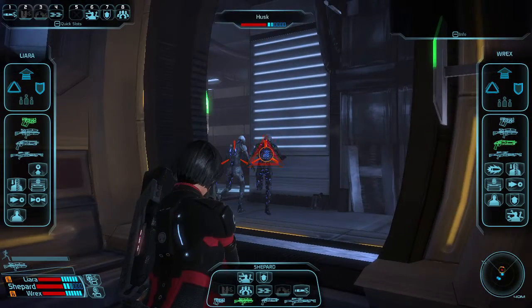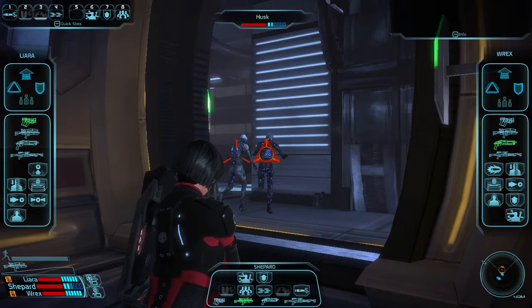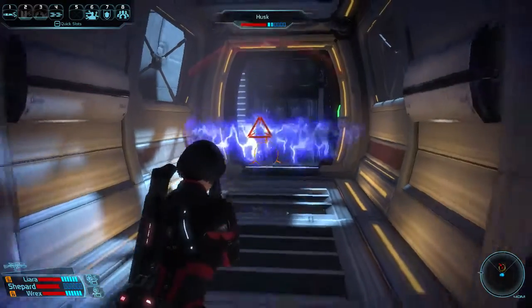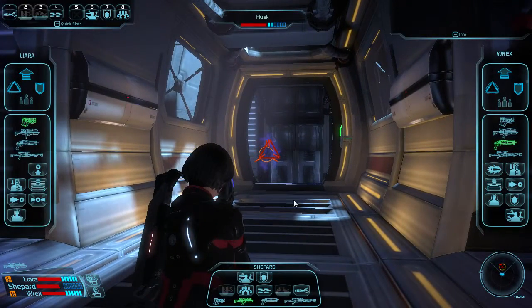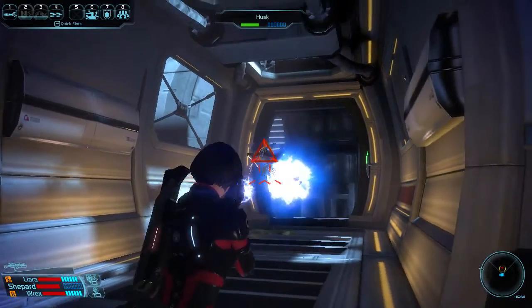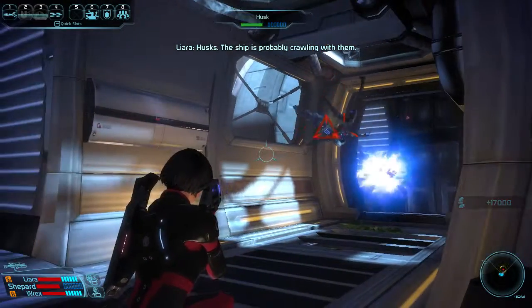Now, as you can see, these are the same husks that we encountered on Eden Prime, but we also encountered these back on the planet of Rayingri. And as before, those area of effect attacks are extremely dangerous, especially when you're in tight corridors like these.